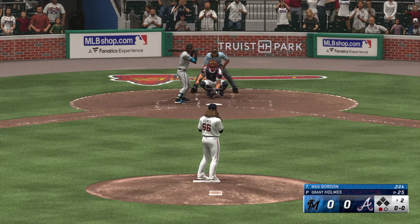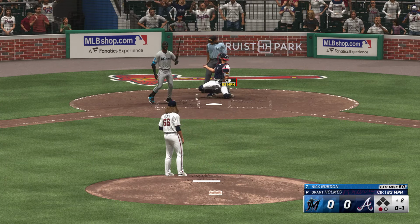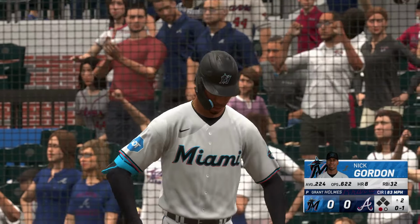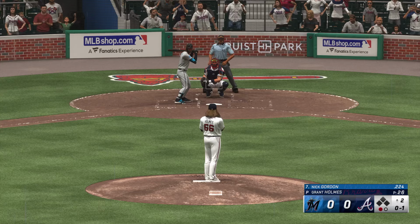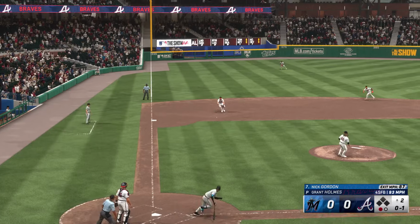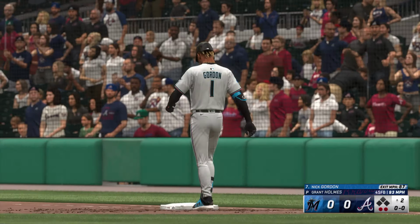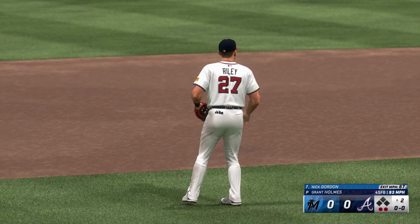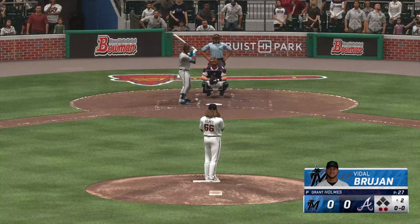Nick Gordon, the next up for the Marlins. And first offering is fouled off. And a pitch. This to third. Over to first. Two up, two down in the top of the second. The second baseman, Vidal Brujan. Two outs, bases empty. Vidal Brujan, the next up for the Marlins.